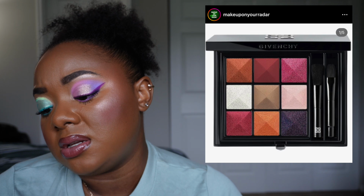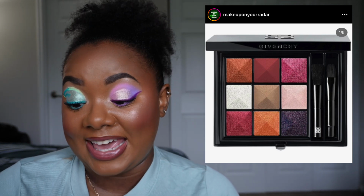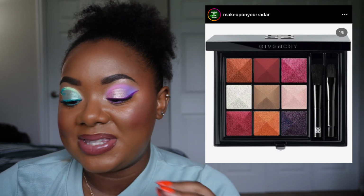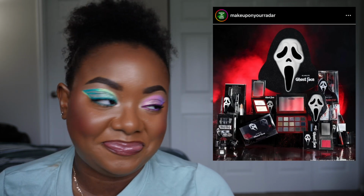So this is considered their holiday release, and it's available at Nordstrom. I'm going to assume nobody's going to buy this, and this is going to be on sale. So just saying, you don't have to buy this. Okay, let's skip this Gloss Gods advent calendar because I don't even know what that is. And let's talk about Ghostface.